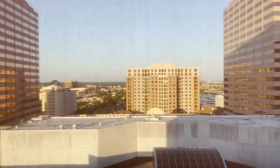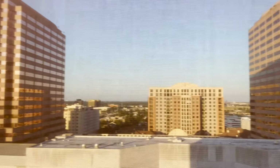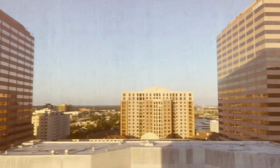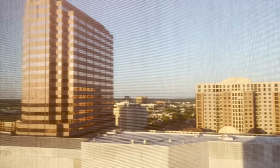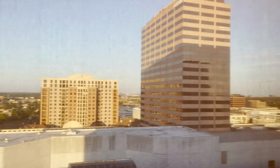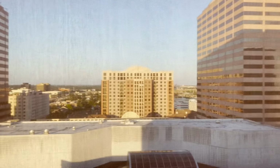And let's go over and take a look at the view. Okay. I have a very nice view of the city. And this hotel connects to the Galleria Mall. So, you know where I'm going. I may not do anything but window shopping, but I'm still going. All right. And that concludes my tour of the Western Galleria Hotel in Dallas, Texas.